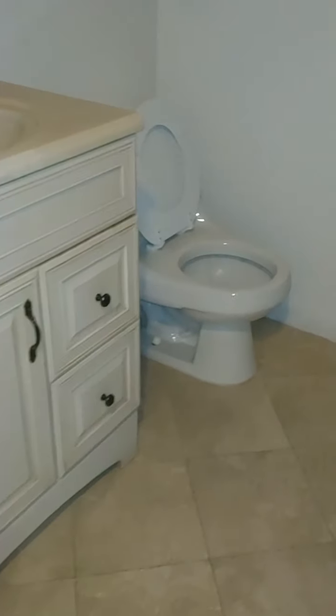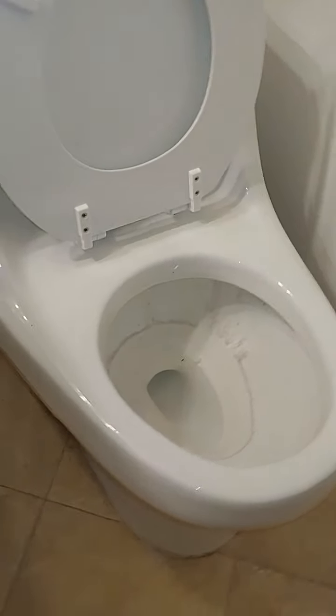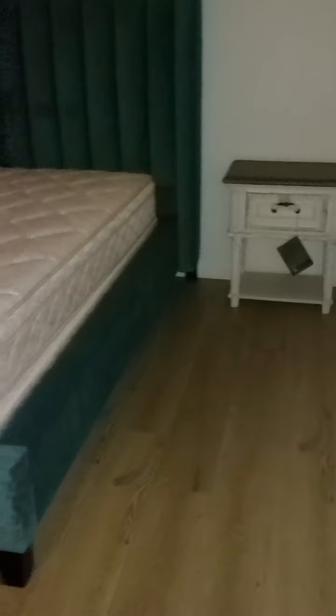Okay, so here, let's check out these toilets again. So yeah, another little tiny round toilet you're gonna wanna replace. You probably should order three new toilets. Here's the shower in here. This is your bedroom, I think. Oh, there's no light in here. So your bedroom. With your bed, it looks really green, but it's teal in the sun. You have the windows. And then the closet. This is, I'm assuming, the master closet.